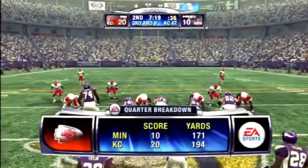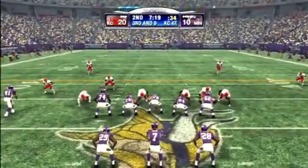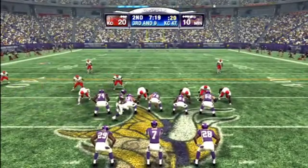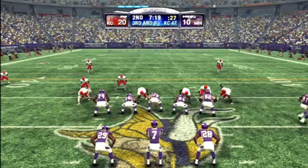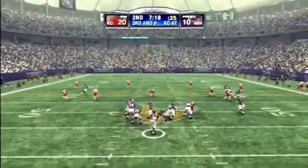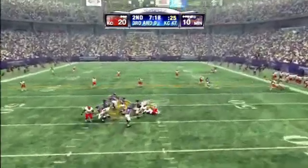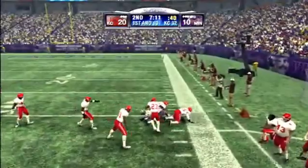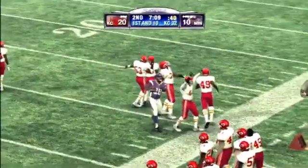The Vikings come out in a shotgun set. The Vikings put a man in motion. He drops back. Looks down the field. Throws it short. Pass is complete. He's dropped at about the 31. Good gain on the pass to the running back.